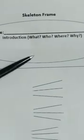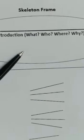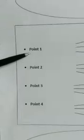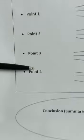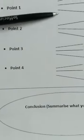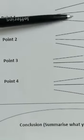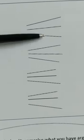So the title, introduction, put some ideas about introduction: what, who, where, and why. So nice introduction to the letter to introduce what you want them to do. And then you go through the finer details with point 1, point 2, point 3, point 4, and there might be different strands to each of those. So try and think of your reasons, give an example, and how they should do this.